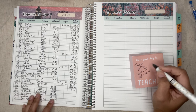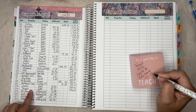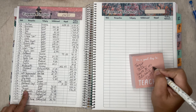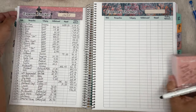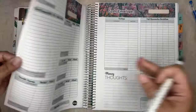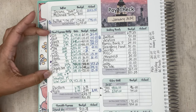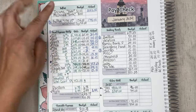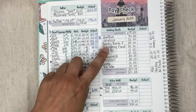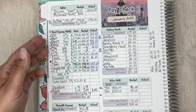Citibank, 151.17, and then debt at Target, and $30 for Lowe's, and then Apple.com was $2.99. So let's go to the budget sheet here. Budget with me. So goal number one is to be debt free. So I'm hitting my debt. Goal number two, increase my buffer. So I have buffer here again. So this is just there. And number three, savings. I want to increase my savings. Those are the three. Once these are met, then everything else comes through.